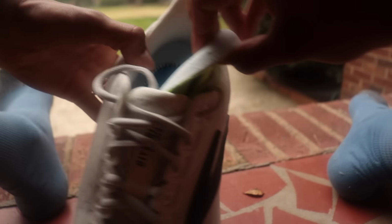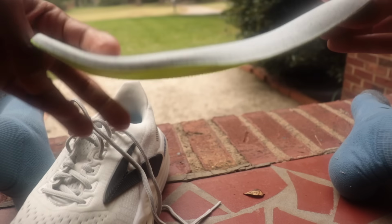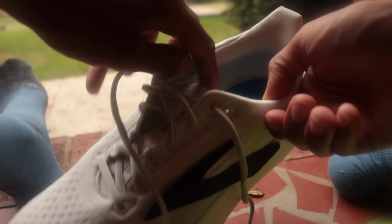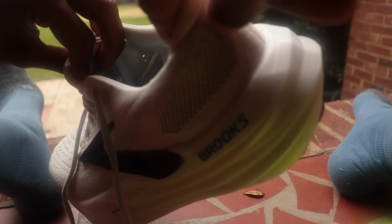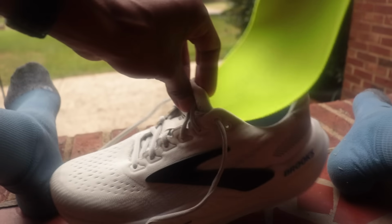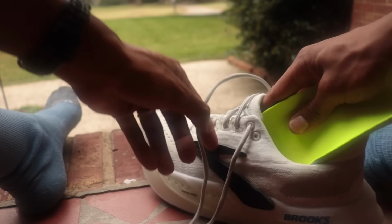Let's see if I can pull out this insole. Just take a look inside here. Yeah, standard insole, Ortholite, nothing too crazy. But oh, look at that. You can see there's a little hole in the back through to the inside. That's cool. But yeah, the calling card of this guy is going to be comfort for long miles.